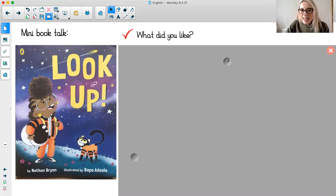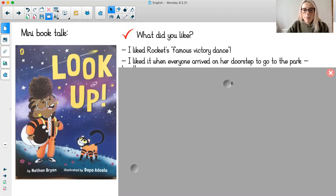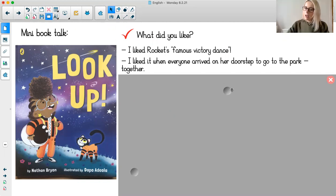Right, well done. Let's see. Did anyone mention Rocket's famous victory dance? I loved that. I thought that was very funny. Did anyone mention this bit? I liked it when everyone arrived on her doorstep to go to the park together. I thought that was lovely. They'd all read her flyers and they'd all listened to her announcement in the supermarket.